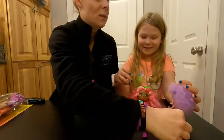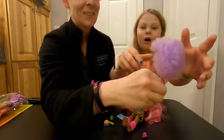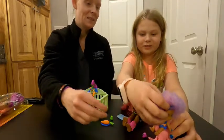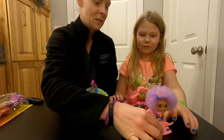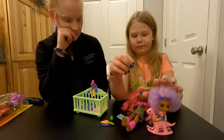She's got a little rockin' dinosaur that actually rocks, you guys, and she can stay on. And whoever made her hair, it's adorable. They're really smart, and I like this company.